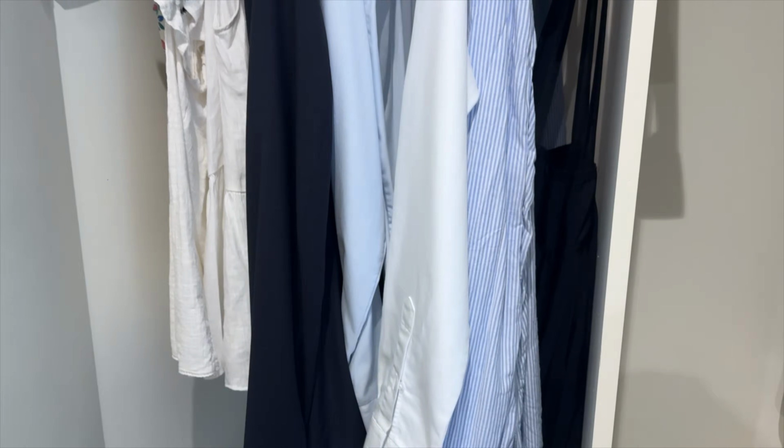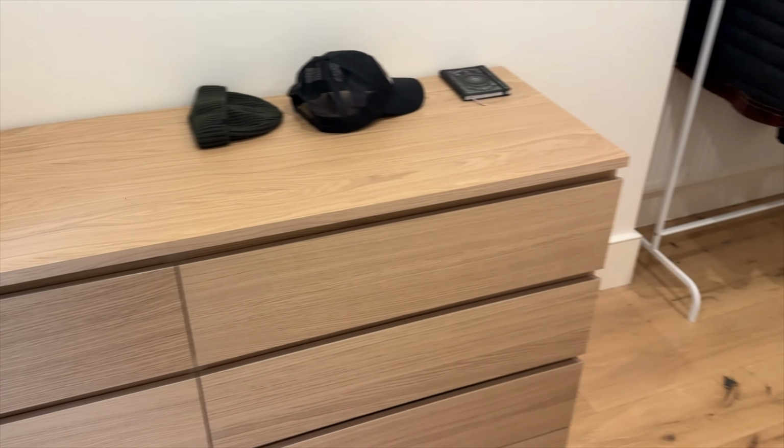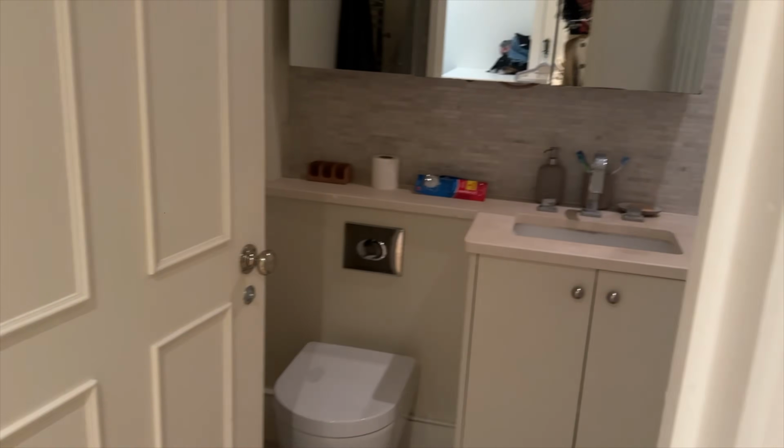The tenant literally had his bed covering the wardrobe doors, because that was the only way for the configuration of the room to make sense. I already knew I was going to struggle. As you could see, a man was living in here before, and I just had way more clothes than him, so I already knew that it was going to be a struggle.